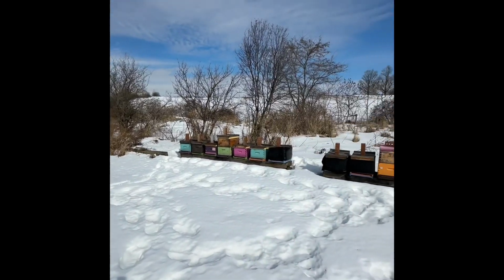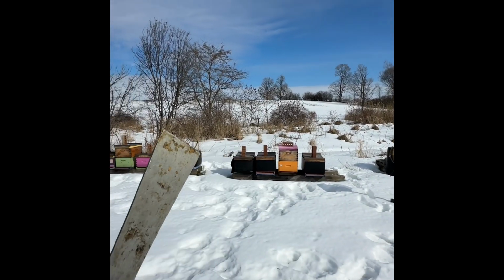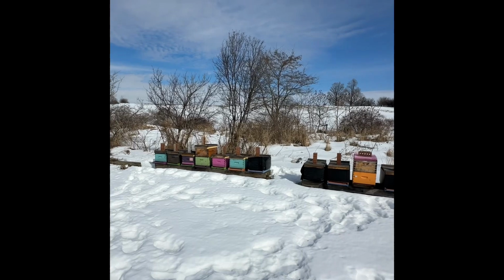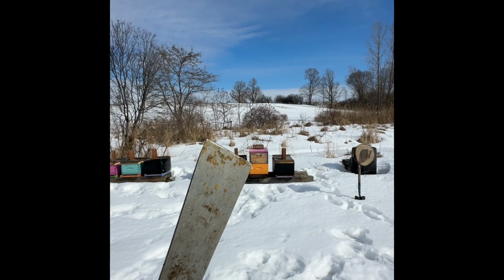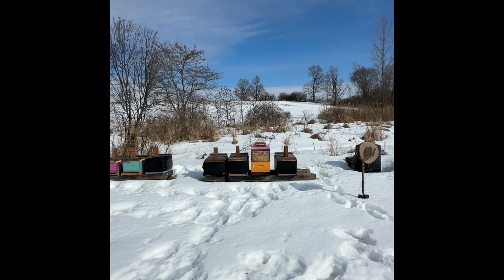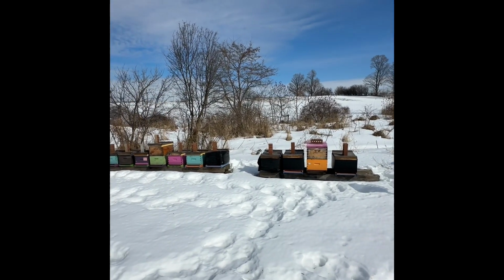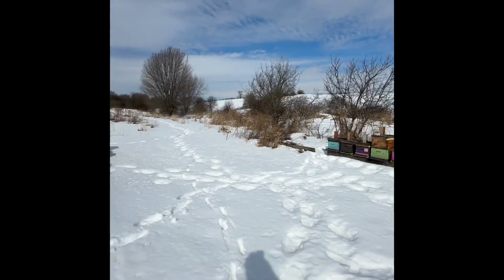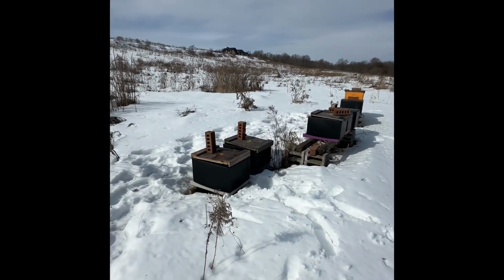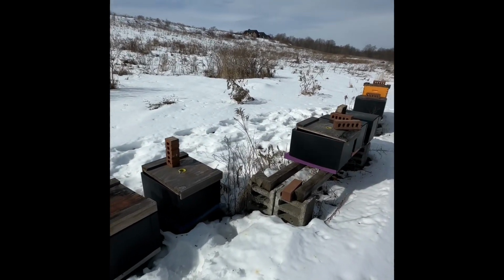And I am happy to report that I think we're 1, 2, 3, 4, 5, 6, 7, 8, 9, 10. 10 out of 11. And that orange double deep there was dead in the fall. I was just too lazy to pull it. It was late and didn't have any more room. So 10 for 11 or 10 for 10, depending on how you look at it. Just open up these two and they are alive and well.